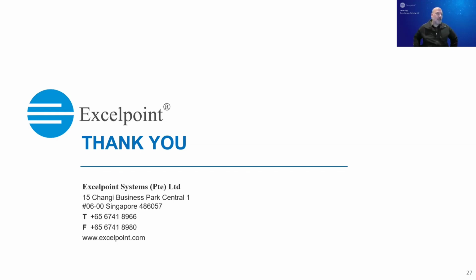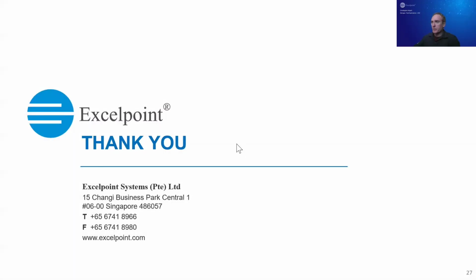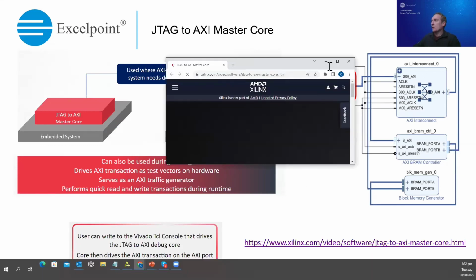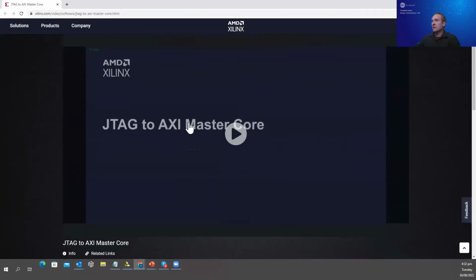So, elaborating a bit on the JTAG AXI module and how to drive it. Okay. Do you want to answer that live, or shall we send out a link? Let me share my slides again. I can't answer the question myself, but this link will help. There's a 10-minute video provided by Xilinx, which is really good, on the JTAG to AXI Master core.